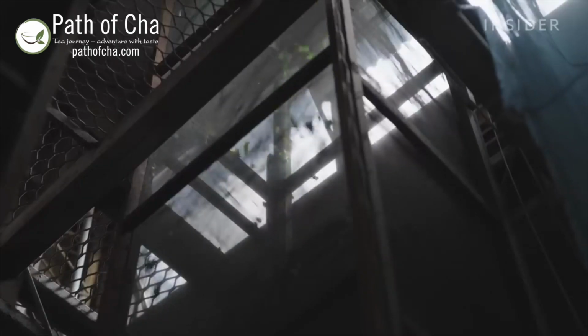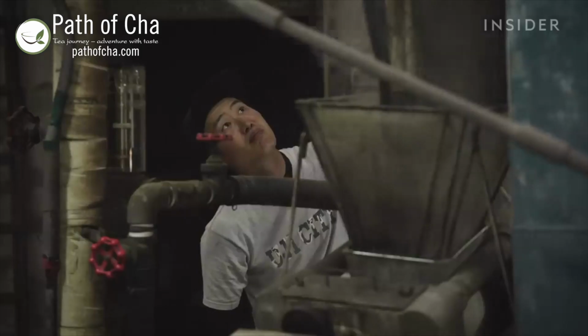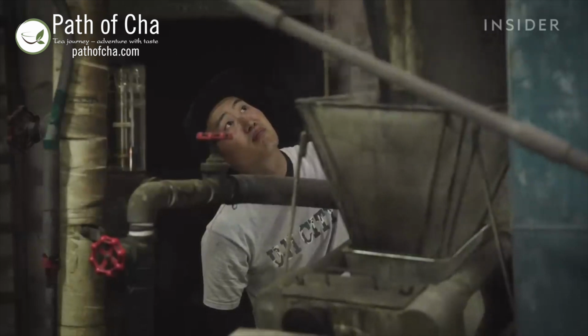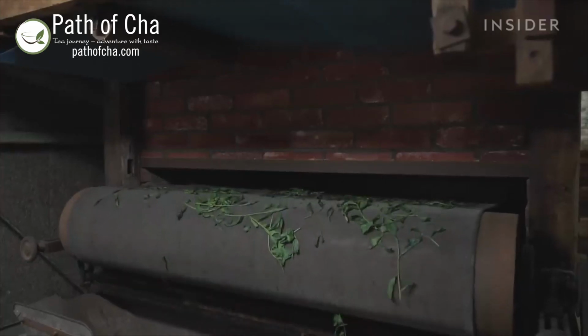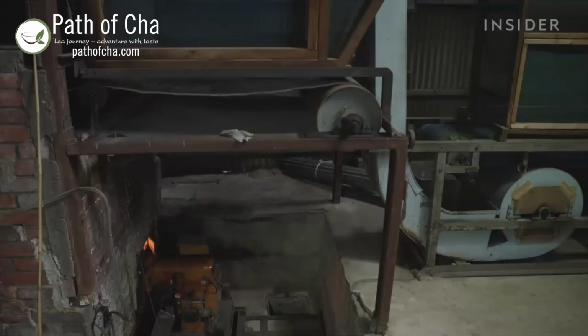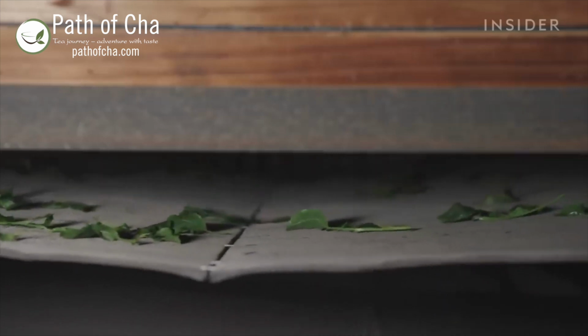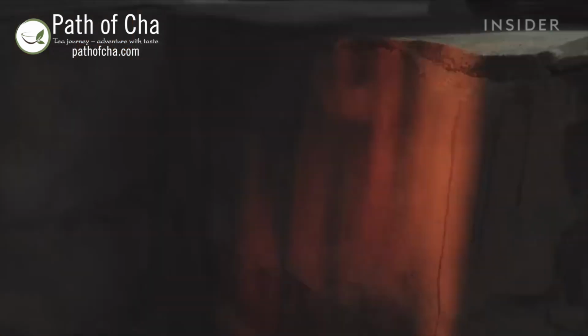After steaming, the leaves go into this leaf spreader, a series of 4 mesh tubes where they're rapidly cooled by the wind. This eliminates the water on the leaves and prepares them for the next step, drying. The tea leaves at Jintaro's farm are dried using a 97-year-old furnace, which gives them a unique roasted aroma.